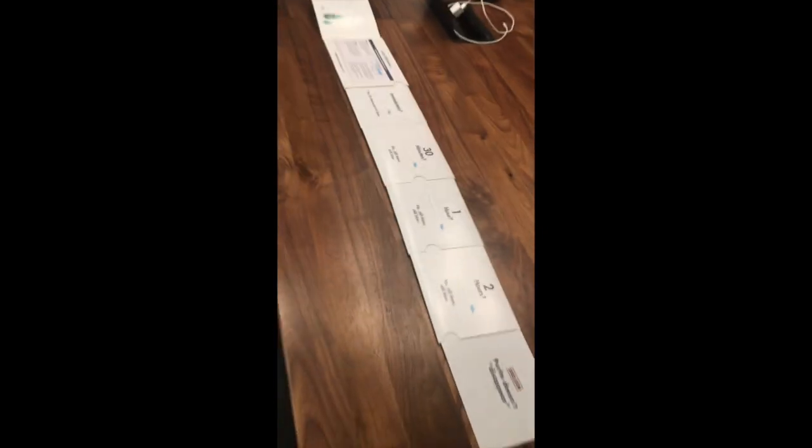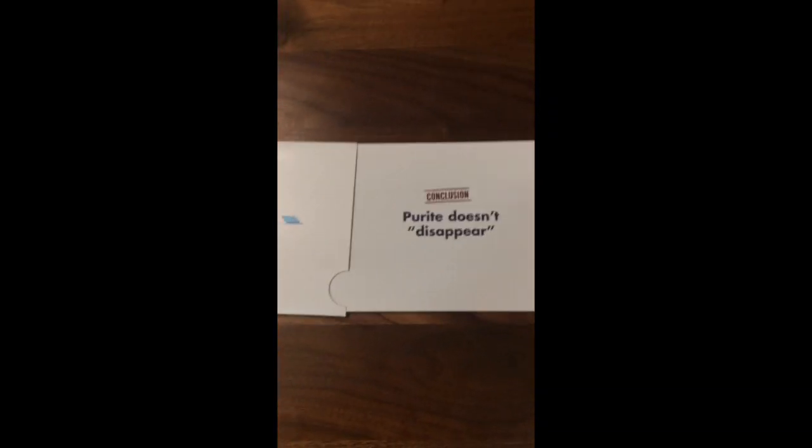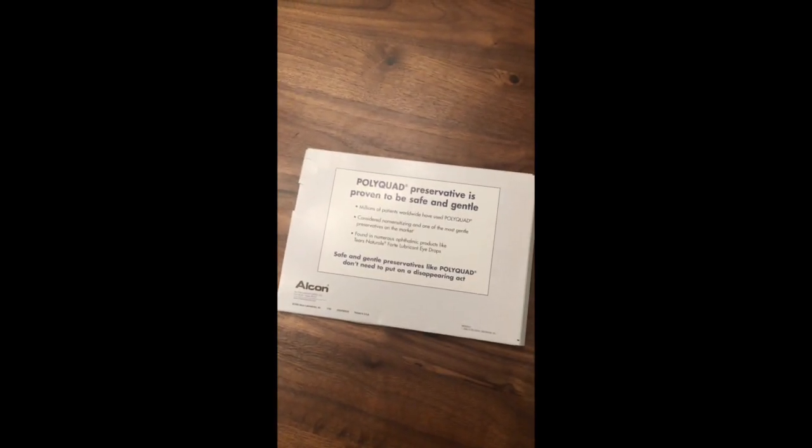So a doctor literally would have to stretch their arms all the way across to open the piece up, but I thought it delivered the message with a smile, if you will, a little bit of sense of humor, and the conclusion, the payoff, would be that our preservative is safe and gentle.